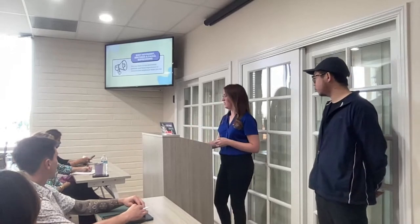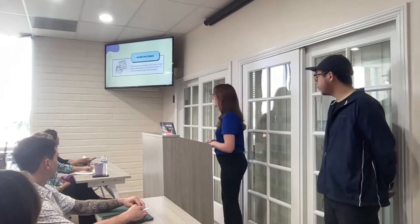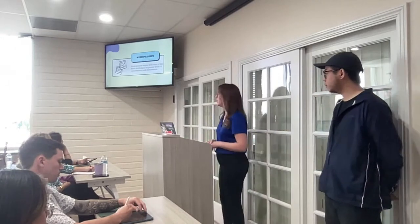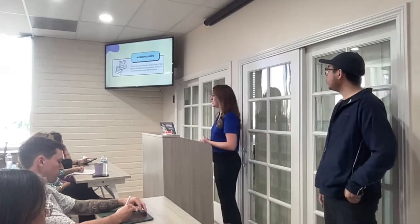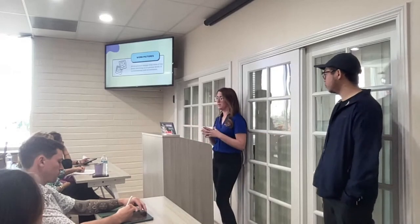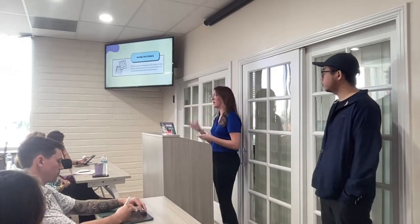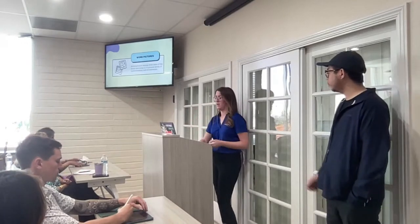So the next one is word pictures. Word pictures engage both sides of the brain and bring us to greater levels of understanding and involvement. It's kind of what we talked about, the left and right brain. So it is good to see numbers, but then it's also good to see the visual and kind of bring that whole picture together.